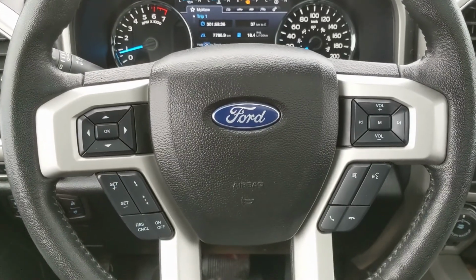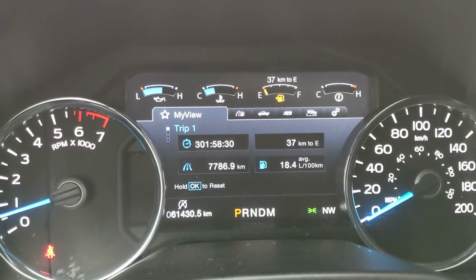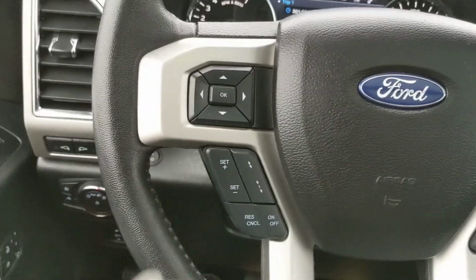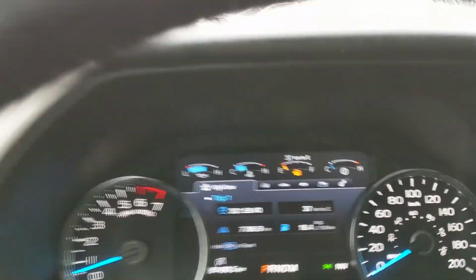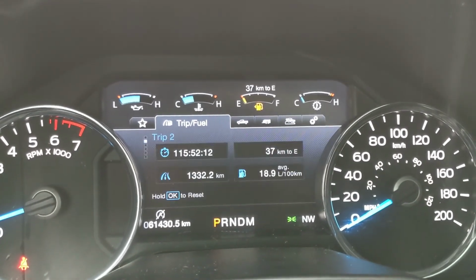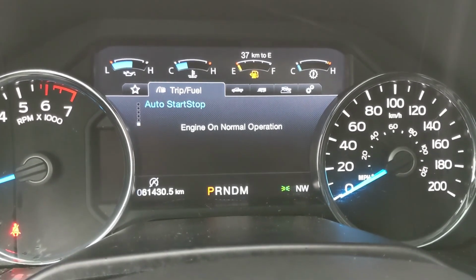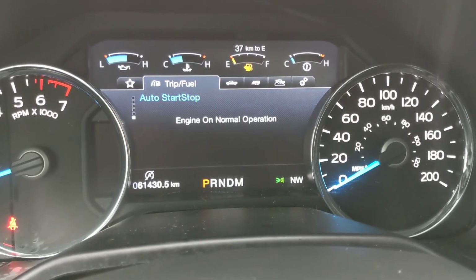Now, sitting in the truck with it running, you can see it's sitting at 61,430 kilometers. Moving down to the steering wheel, on the right-hand side, you have your hands-free phone and radio controls, and on the left, you have your cruise controls with distance pacing technology, and your controls for your center info screen here, where you can look at information for your trip 1 and 2, fuel economy, fuel history, compass, and auto start stop status. So when your vehicle is sitting idle, the engine will shut off to cut down on emissions and save you some fuel.